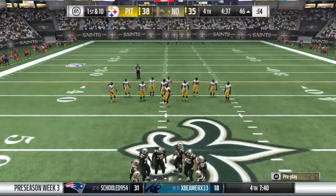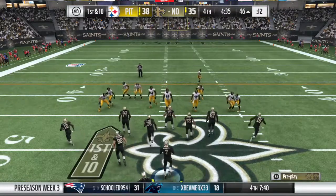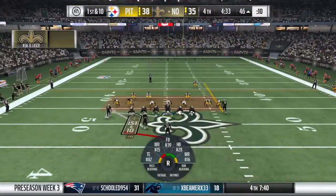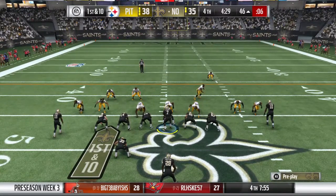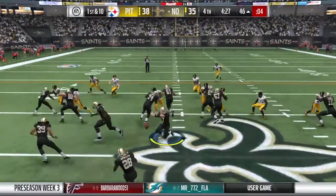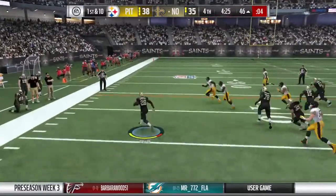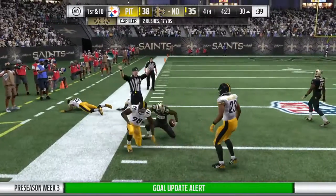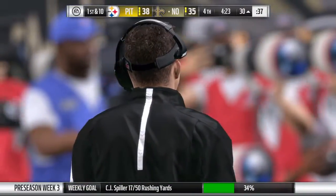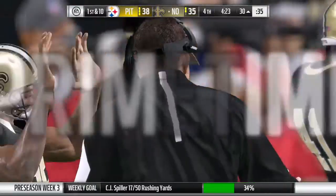So after that big gain, let's see what else the offense has up its sleeve. Hurry up, here we go. Green 39. Green 39. Play clock winding down. Toss play to Spiller, and he's got room. They'll get 16 yards there, and that leads to a New Orleans first down.